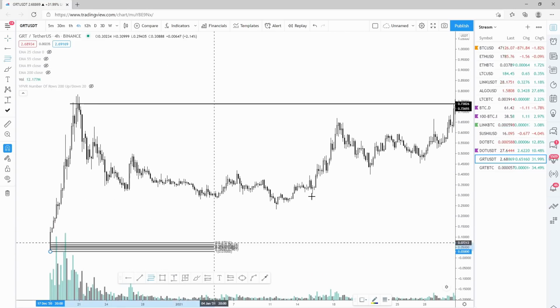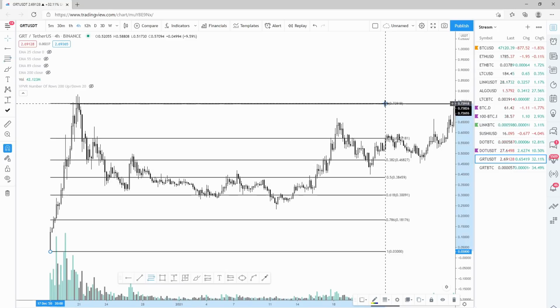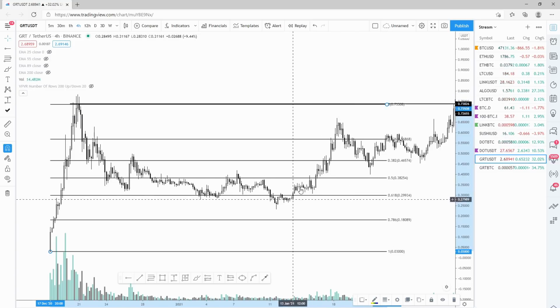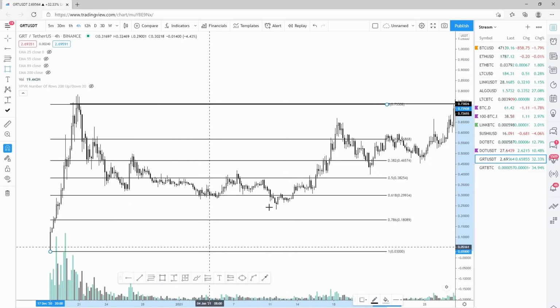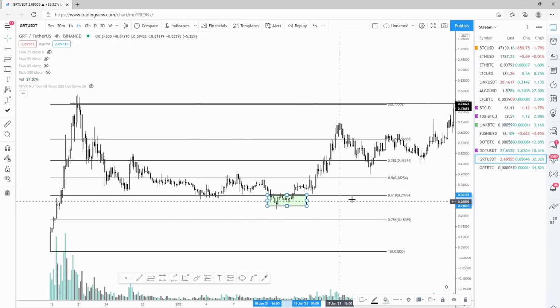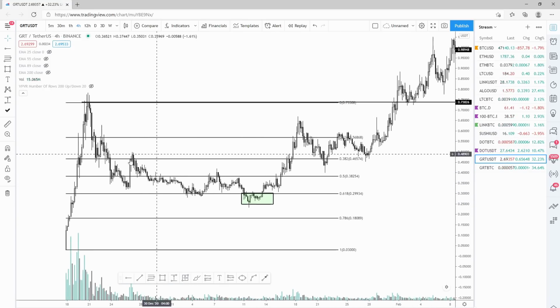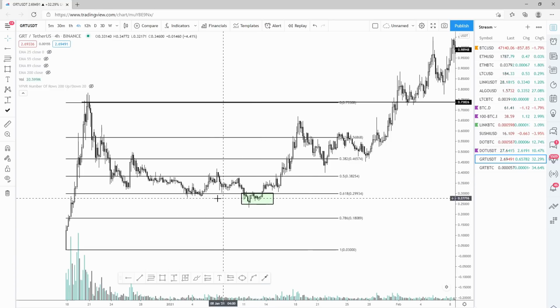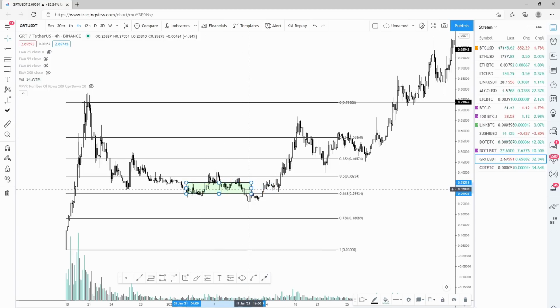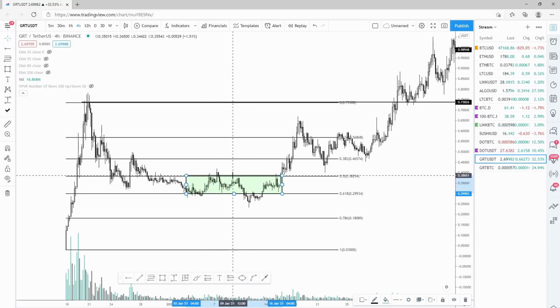Let's see what it looks like on the fib. So it looks like this overall 0.618 level was fairly the bottom. I mean, it did deviate underneath a little bit right here, but overall the 0.618 fib held pretty well. And then it just started to run. This kind of was an accumulation period right here where we saw The Graph range.